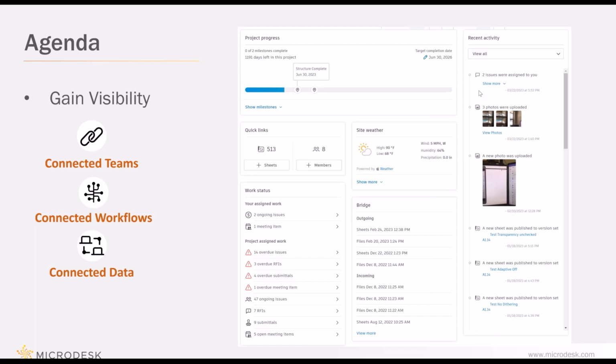Yeah, the work status, if you look right there, it says your assigned work, right, at the very top. And it tells you exactly what you're assigned to. If you were to click on those, it would take you into issues, or right here, there's a meeting item. But if you look even further in your project admin or office engineer, you can see all these things in another way of what's overdue.